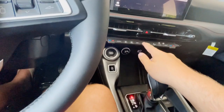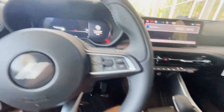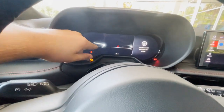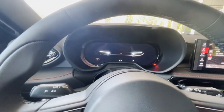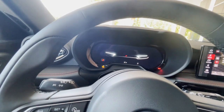Whoa! Had the air blowing in here. Alright. I like that. That's a nice thing right there. That signature right there. So it doesn't actually turn on the gauge cluster if it's not running, which is different.